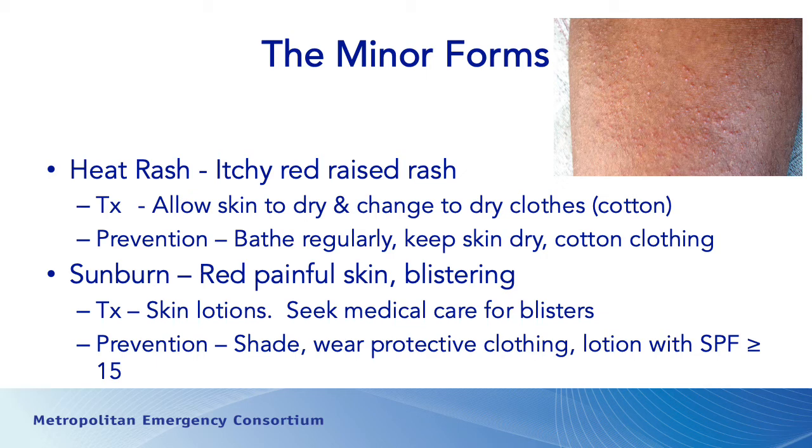Prevention is pretty straightforward. Shade, wearing protective clothing, and if you're going to be outside in the sun for a prolonged period of time, use sunscreen with at least an SPF 15 or more. Typically, I go 30 or 45, but use protective lotion to prevent the risk of sunburn. So sunburn for us is preventable if we know ahead of time and use appropriate equipment and sunscreen.